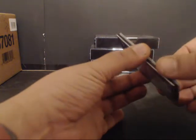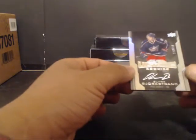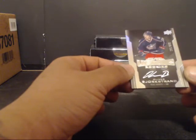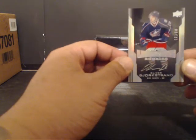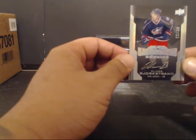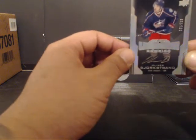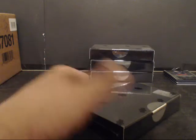Tyler Seguin for Dallas, number to 25. Not a bad hit for Dallas. And this is our rookie. It is for Columbus, Oliver Bjorkstrand. Not bad though for a one box.